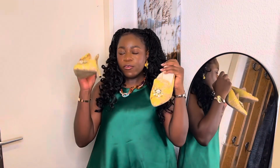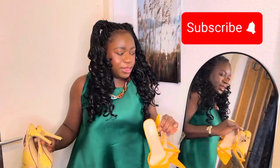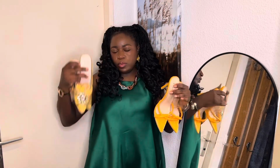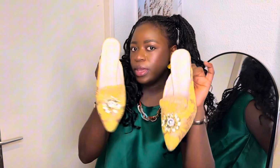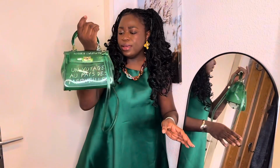So for today, I want you all to tag along with me as I get ready to go out to have lunch with my girlfriend, and I would like you all to help me choose. I'm kind of in a dilemma between wearing this or this with this outfit of mine. What do y'all think? In my opinion, I think this goes very well considering the shade of yellow on my earrings. This matches best. This is a very old handbag of mine.